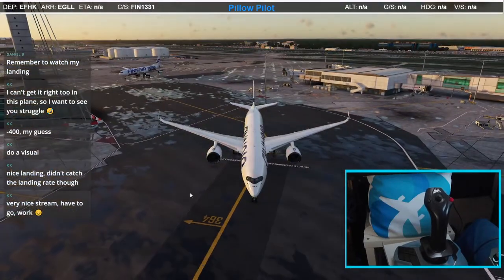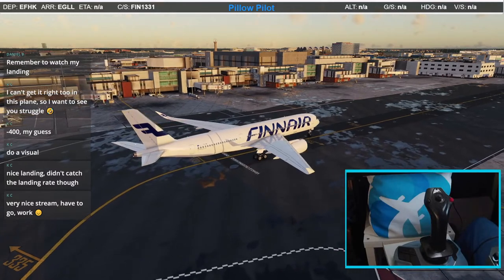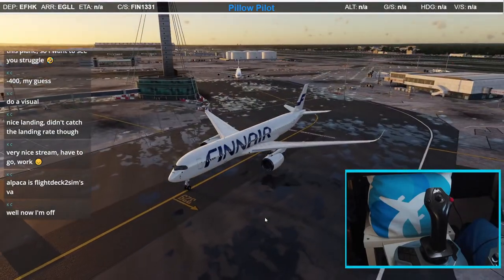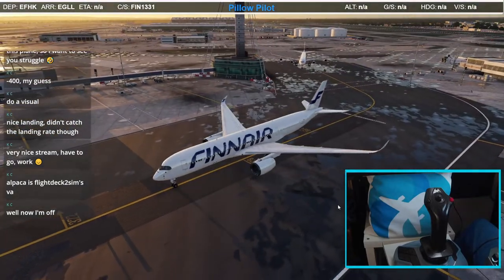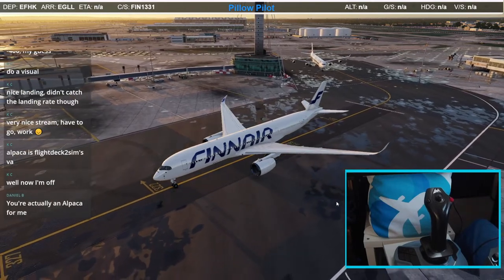Look at that. Welcome to Heathrow, ladies and gentlemen. It's been a fun flight. It's been a long one, but it's been a very, very good one at the same time. We've had a lot of fun. That's been lovely. And I'm looking forward to taking Concorde back to Helsinki. But I tell you what, we will definitely be flying this A350, and probably flying it in Finnair liveries again, because that looks lovely.